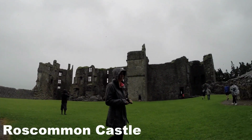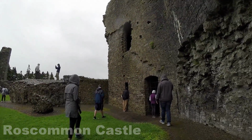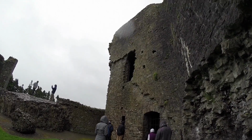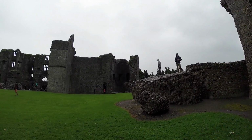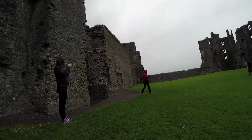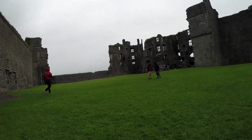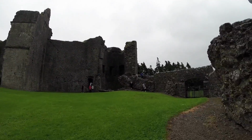The original Roscommon Castle was built in 1269 by Robert D. Ufford on the lands he had taken from the Augustinian monastery. The reason for building the castle was to protect the Anglo-Normans' interest in that area. The castle was taken over and partly destroyed by Connaught King O'Conor in 1272, and 8 years later the Anglo-Normans took it back and fully restored the castle.